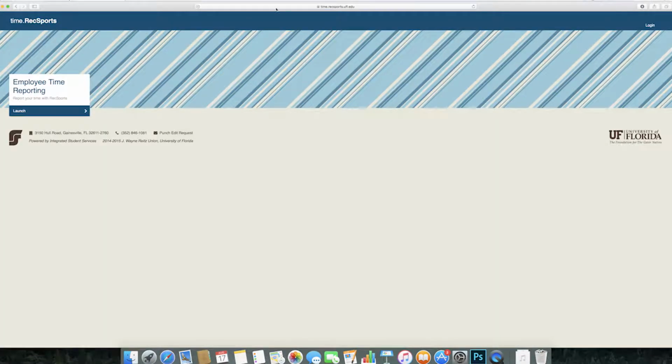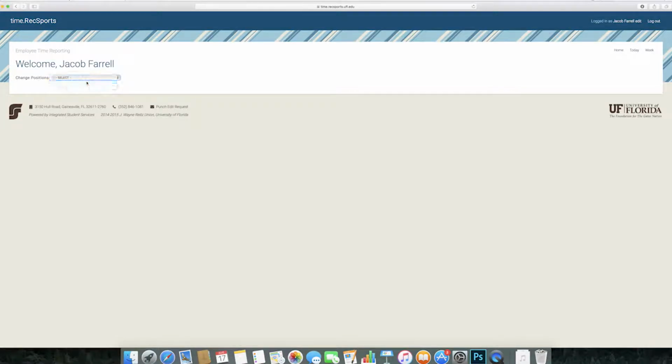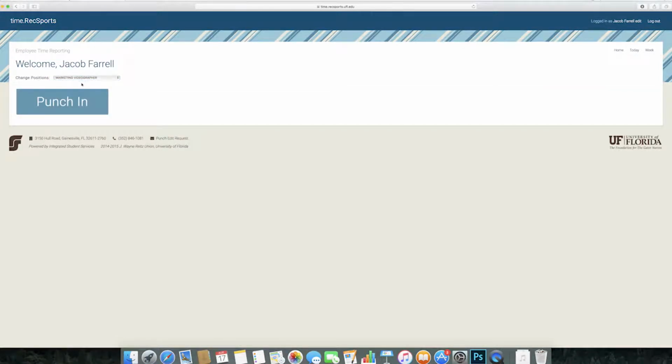To sign in, go to time.recsports.ufl.edu, then click the blue Launch tab. Log in using your GatorLink and then click Punch In for the appropriate position you are signing in for. You are able to clock in as early as 7 minutes before your shift.